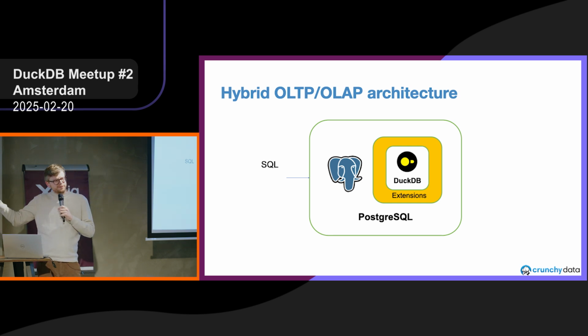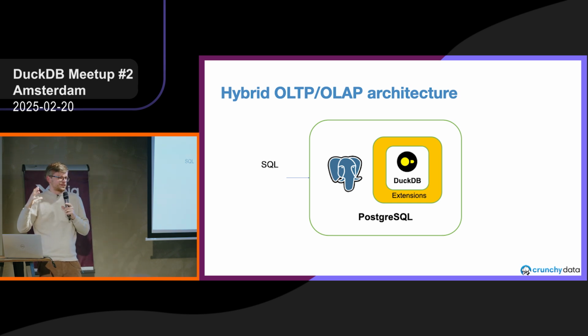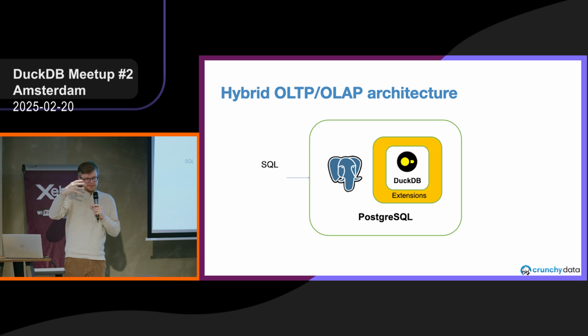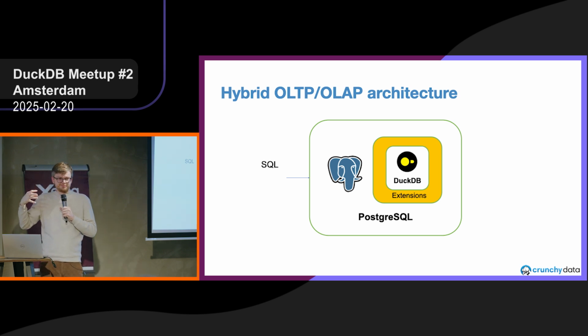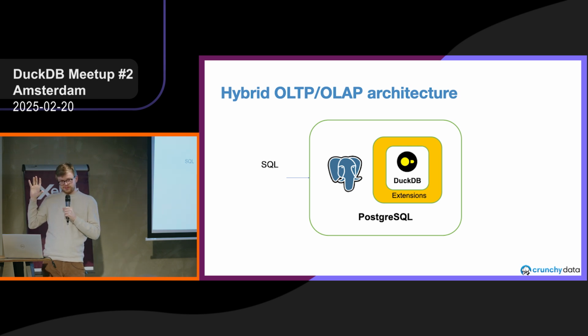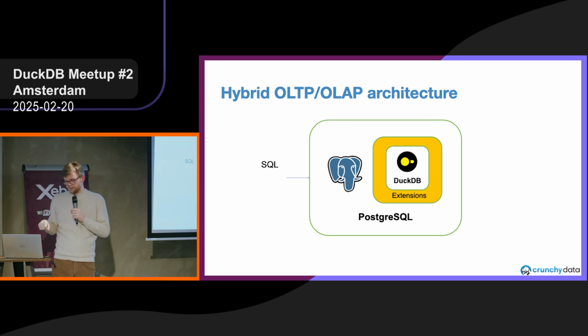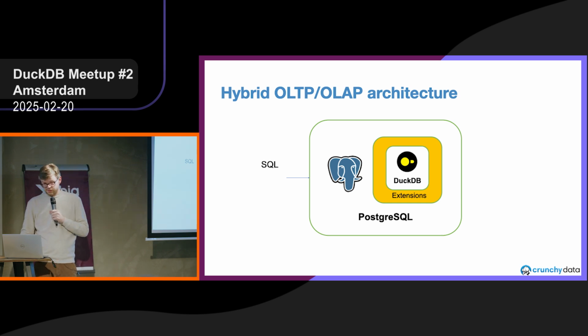DuckDB is an embedded database system, Postgres server based. So you could embed DuckDB into Postgres. Now, of course, Postgres doesn't have a plug DuckDB in here feature, but it has a very comprehensive extension API. So you can build these extensions, plugins that change the behavior of Postgres to let DuckDB do some of the processing. And DuckDB also has extension APIs, so you can make it more amenable to being integrated like this.